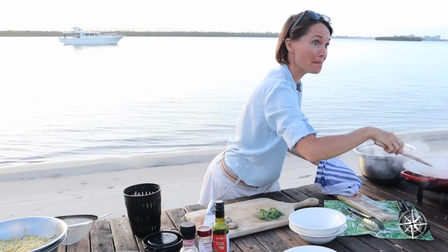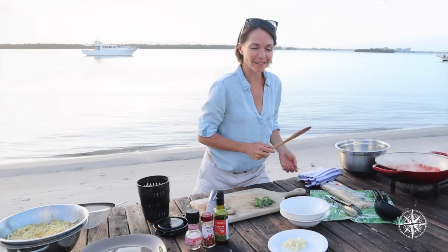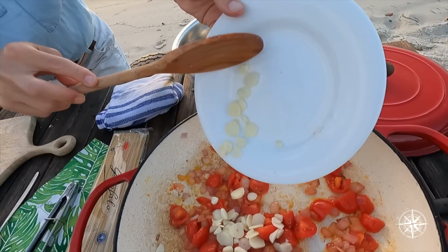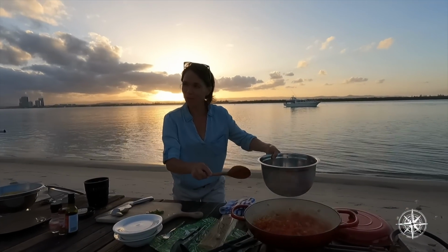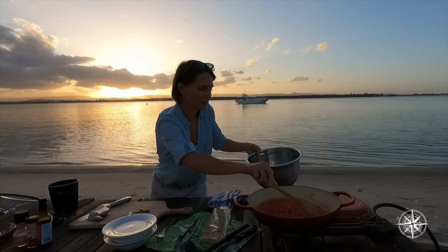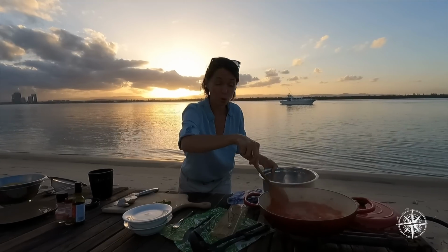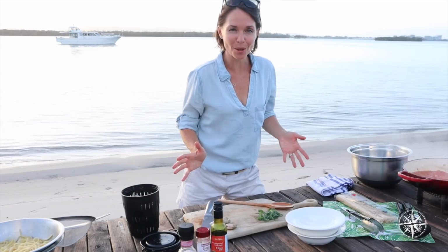Oh, it smells amazing. Okay, let's add our garlic. All right, so we're going to add a little bit of the pasta water back into the pot just to create a bit more of a sauce so the pippies can cook. And lastly, our beautiful fresh pippies.